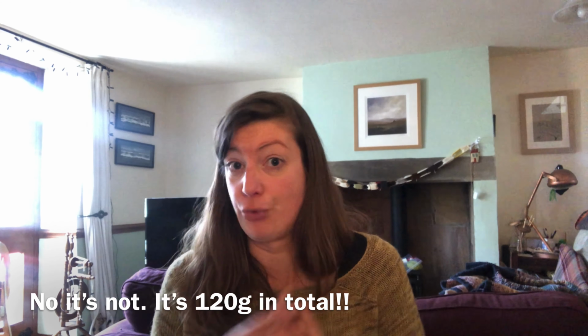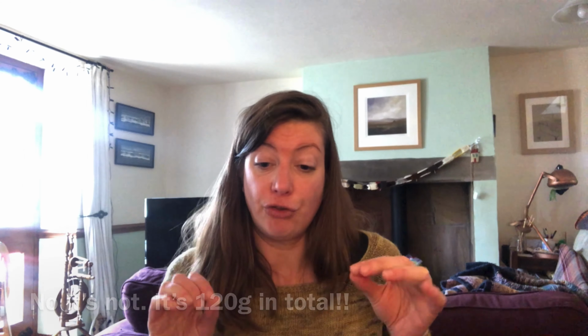So how is this going to work? These ones I've just shown you here are 5 grams of 4-ply. So you will get 24 times 5 gram minis, which is 120 grams, all in all. I will also have one with 10 gram minis in them, so you'll get 240 grams in total.